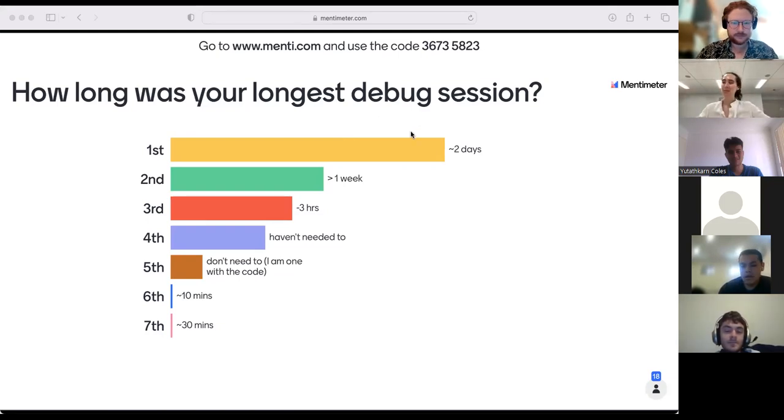So yeah, takeaway from that: debugging happens, people get stuck on problems, but try not to let it consume your internship, because as we say, this is quite a short period of time and we really want you to make the most out of it that you can.